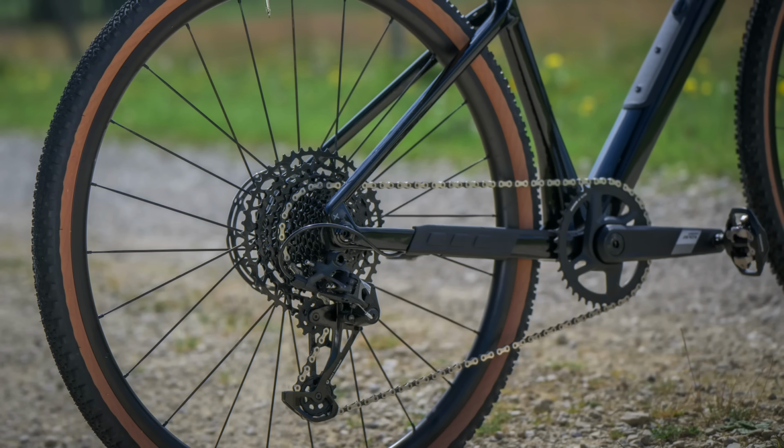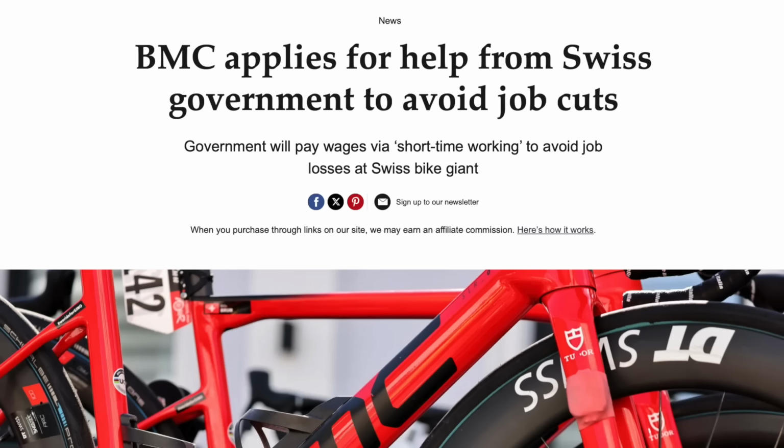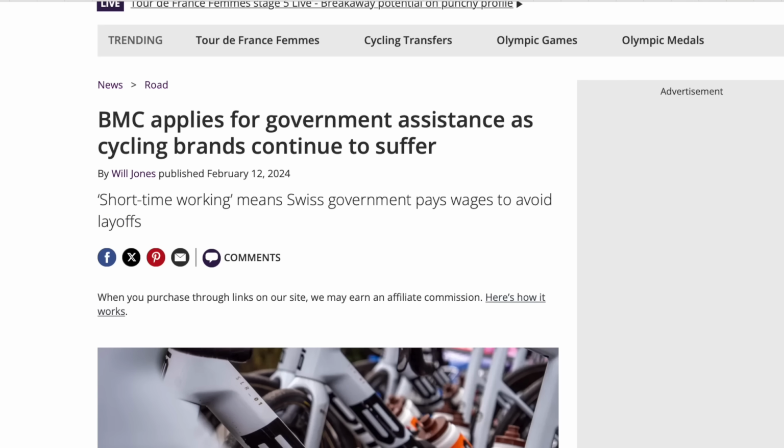And the range is priced from €3,800 with SRAM Apex Eagle group set up to a lofty €12,000 for the latest SRAM Red Explore group set. And BMC really needs a new bike to sell well in good numbers because media reports suggest the Swiss company has hit a spot of bother in recent time, with sales down, laying off staff and applying for government financial support. The company also lost its World Tour presence as well, with Decathlon replacing them at AG2R.